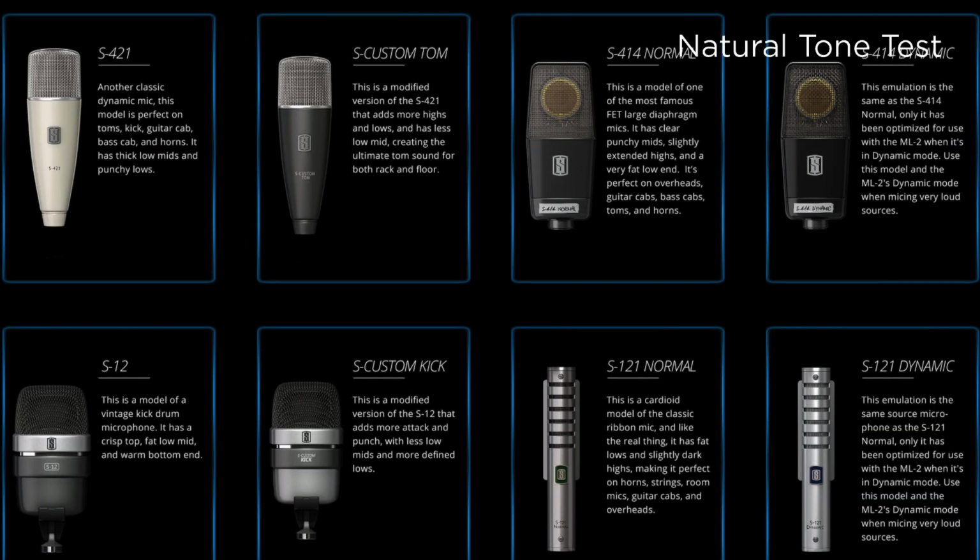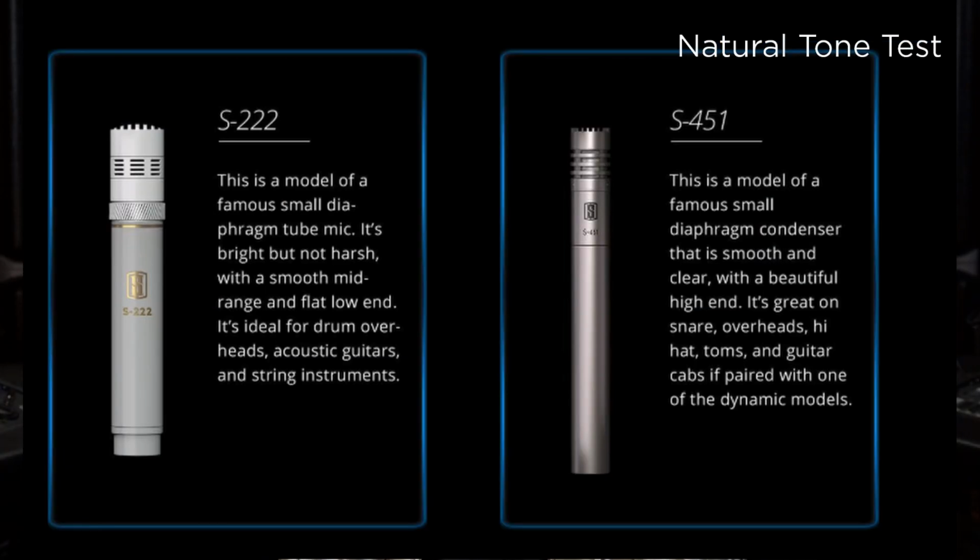The ML-2 sounded really natural, but it had kind of a boost in high end compared to the 541 that sounded a little bit unnatural. But keep in mind, this microphone comes with software that lets you model 10 different microphones, and that's always going to be an expanding library. So taking the price into consideration, it's got a pretty great sound.